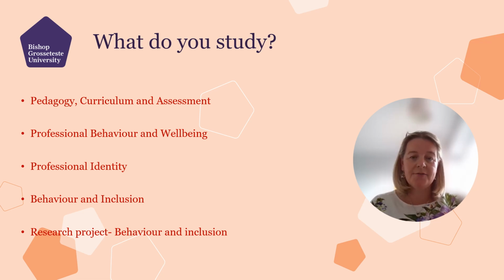And finally, you'll study 2 modules which focus on behaviour and inclusion. You'll develop the knowledge you already possess around working with children with SEND or behavioural challenges, as well as establishing a clear vision of behaviour for learning. The final module allows you to undertake research through the lens of behaviour or inclusion in order for you to gain a more in-depth appreciation of behaviour and inclusion in the 21st century primary classroom.